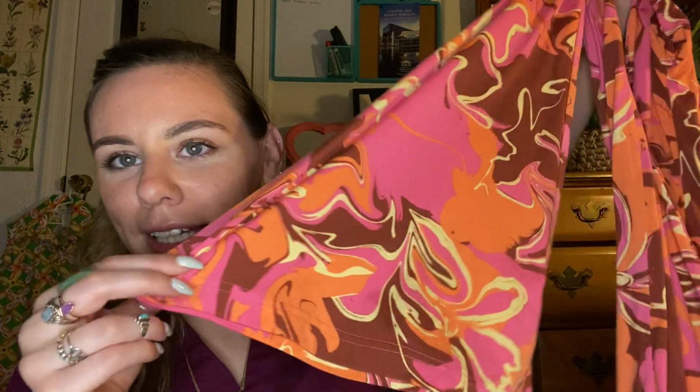For those of you who don't know, this is kind of my signature look. When I go out, I will usually wear a fun pair of wide leg pants and some sort of top with it. But yeah, that's my go-to. So I'm adding these to my collection.